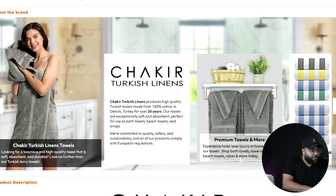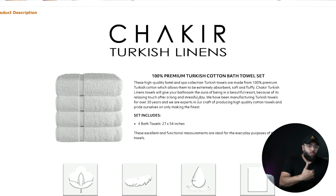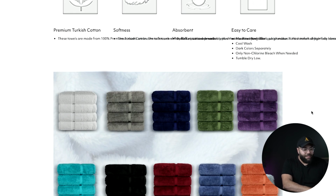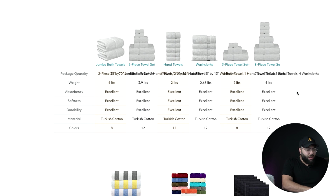Moving right along, we have some lifestyle images of the product in the bath, a little bit about the product, why the product's good, what it includes, how to use it, a little bit about how it's made, easy care, and some additional products that they offer like different packages, face towels, and so forth. Really good to use enhanced brand content for cross promotion and promotion of other products as well.